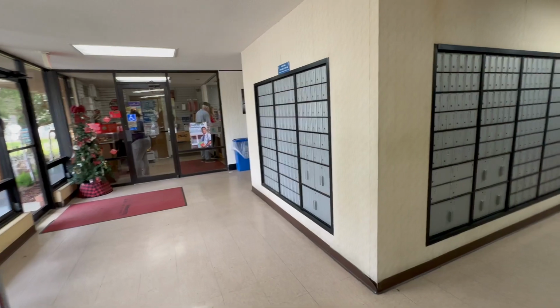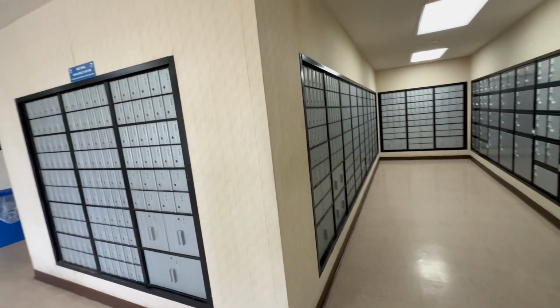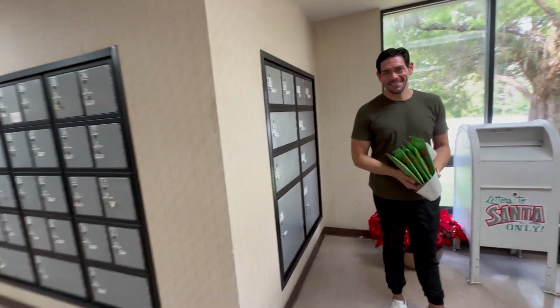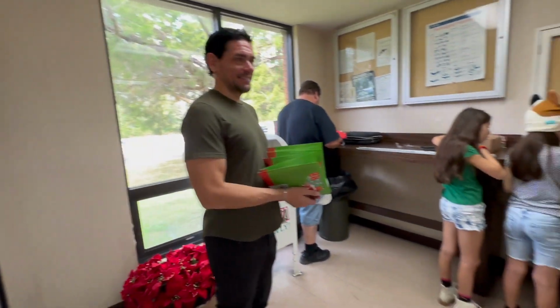Here's a look at the inside of the post office. Otherwise, it's just a standard, normal post office, and we were waiting in line while everyone else finished decorating their cards, and then we got to start decorating ours.